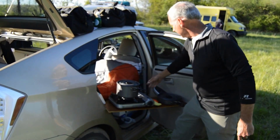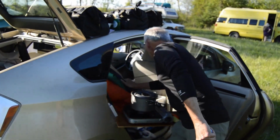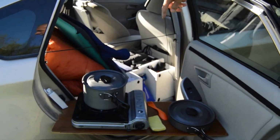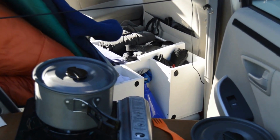On top of that, I designed a dedicated clothing storage area that's accessed easily while sitting on the other side. I can access my clothing, I can repack it, I can do everything from inside. And I can also do it from the outside, as you can see. It gives me the opportunity to store my clothing in here and not have to go looking for it.